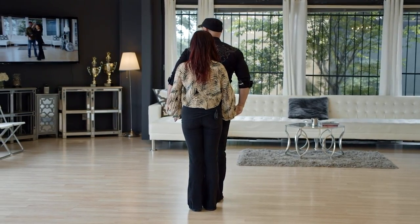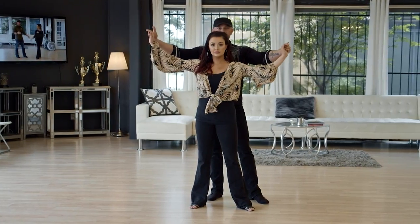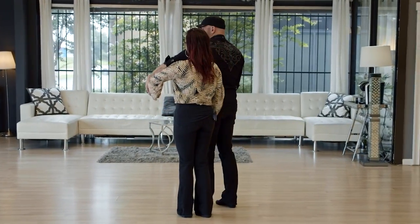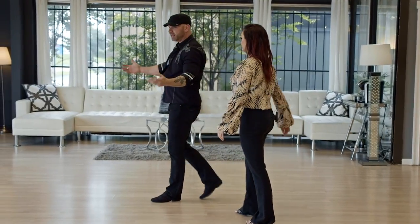Now I'm going to take that left hand over. Her hand gets into position, and I basically take hers over top. So I'm waiting for her. She's waiting for me. I'm waiting for her. She's waiting for me. All right, so having the hands on the outside is super important.